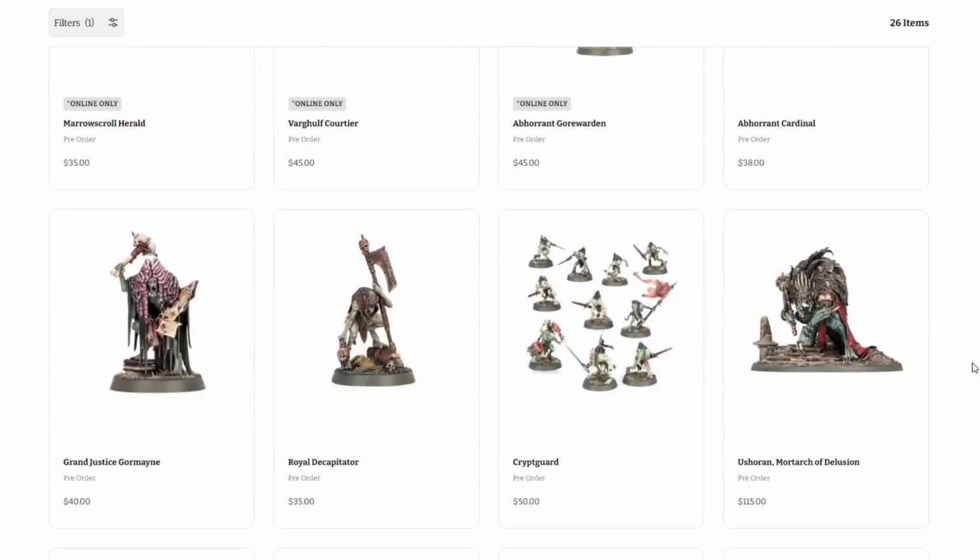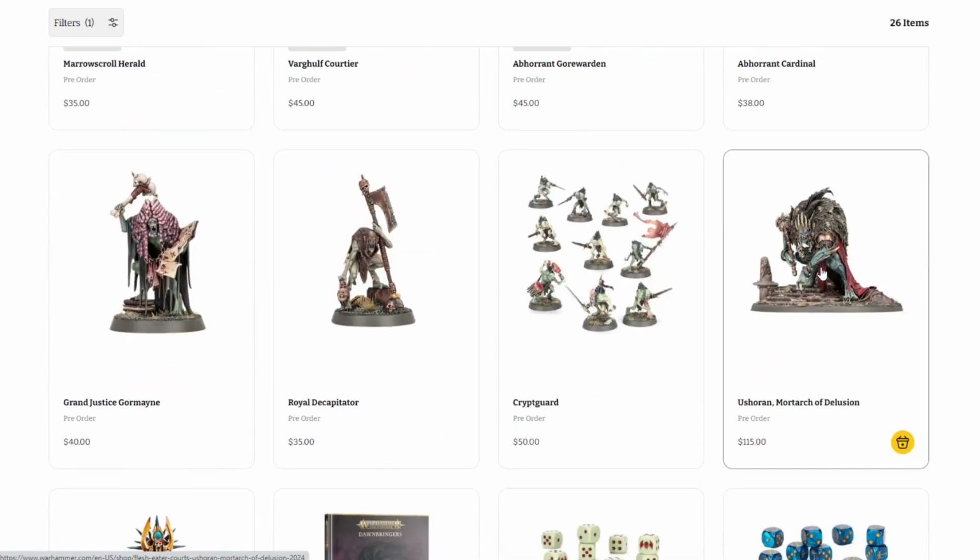Ushoran, obviously a beautiful model, obviously a lot of excitement behind him, but he's part of the range. He's not being sold at a discount. So you're probably not going to miss him. And if you do, I'm sure some online retailer or somewhere else is going to have him.